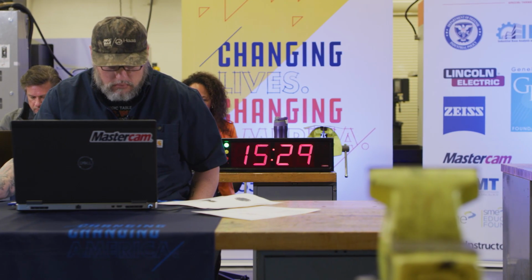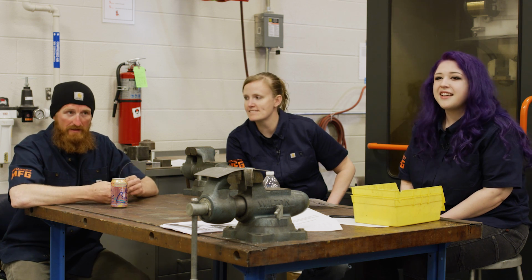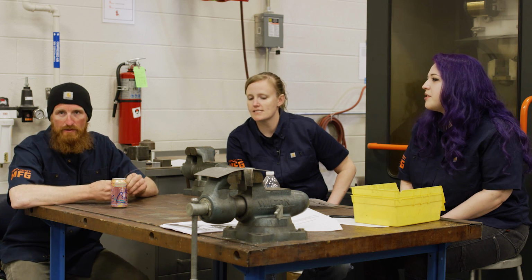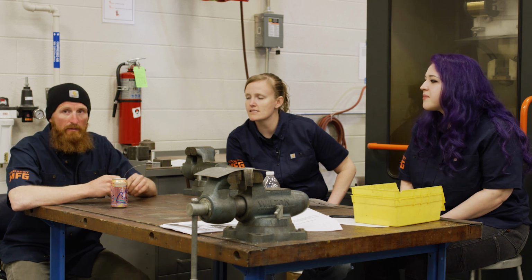Pressure's on, but we try to laugh through it. I always say adapt and overcome. So that's what we're doing. These other teams have 5-axis in their shop every day. Yeah, that's been a struggle. So the only time we've touched a 5-axis is the last time we were in a competition.